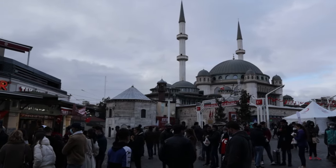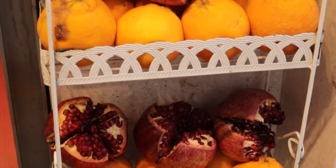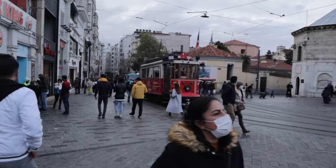Today we're in Istanbul, Turkey, and we are continuing our food tour of all of the best must-try foods in Turkey. So right behind me, you can treat yourself to an Islak Burger and some fresh pomegranate and other fruit juices.